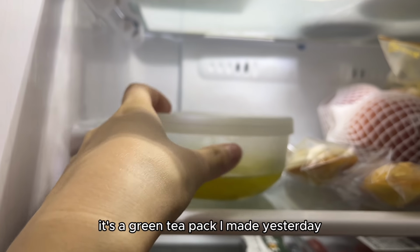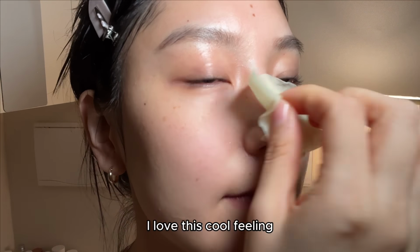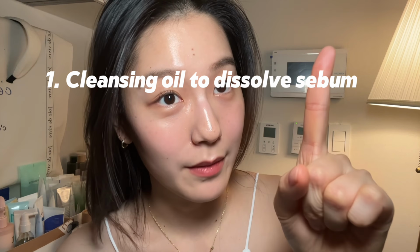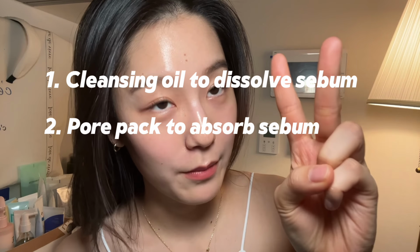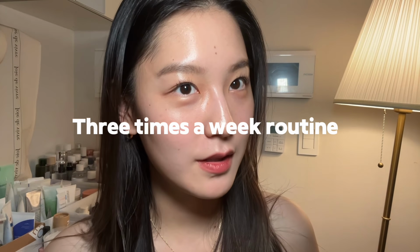It's a green tea pack I made yesterday, and I just put it on and let it sit for 10 minutes. I love this cool feeling. To recap: cleansing oil to dissolve sebum, pore pack to absorb sebum, green tea pack to soothe your pores. Let's continue with the 3 times a week routine.